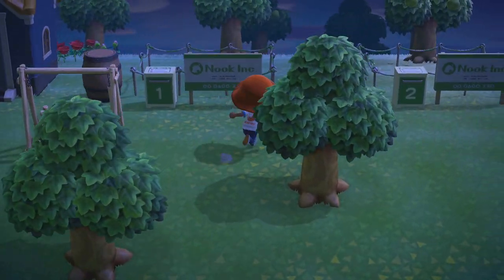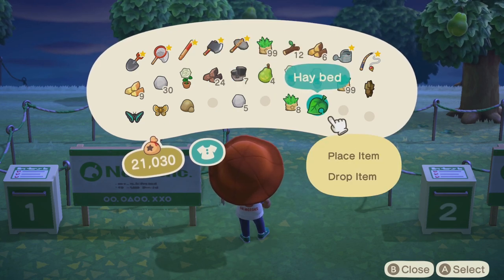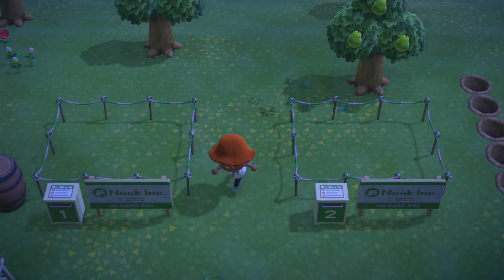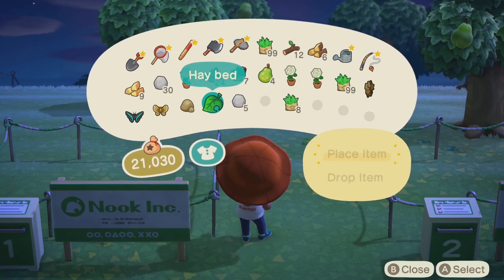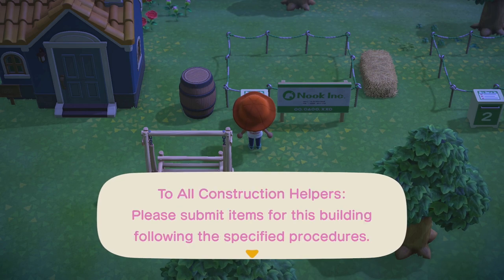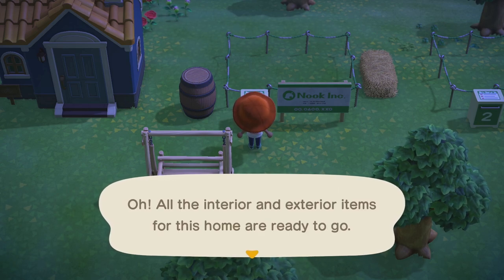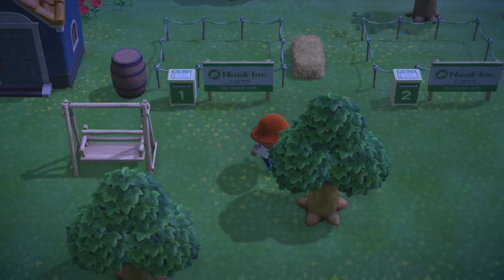Yeah. And he wants a hay bed. We'll put the hay bed here. I wonder if it counts because it's kind of near someone else's house. But we'll put it over. Oh no, it's not what I want. Right here. There we go. All right, let's see if you like it. Check exterior. Yes. All the interior and exterior items for this home are ready to go. Bam. Okay, let's check on the second one.